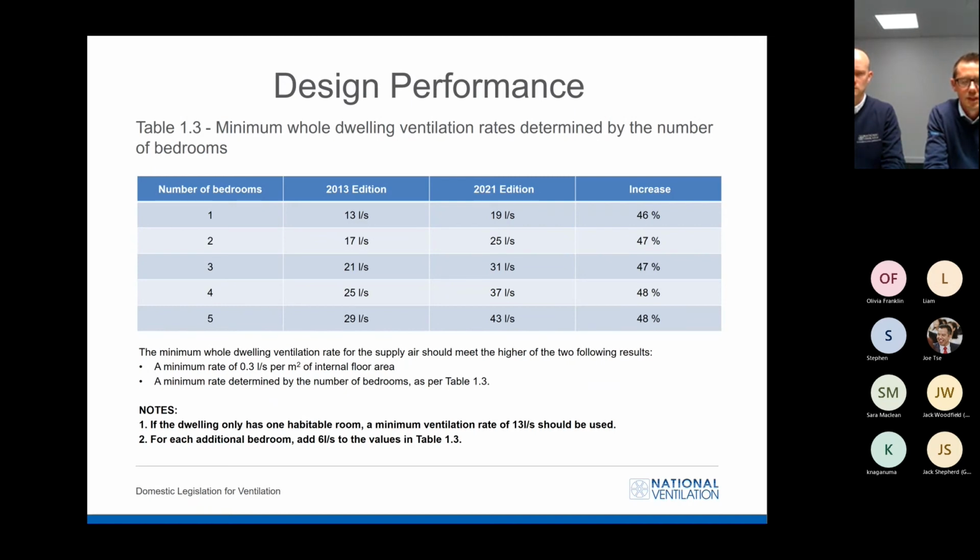In addition to these changes, the minimum ventilation rate should not be less than 0.3 litres per second per square metre of internal floor area, including every floor. The higher of the two values calculated should be used.